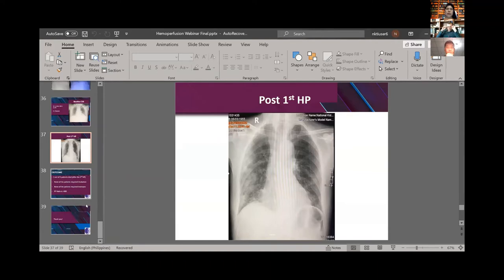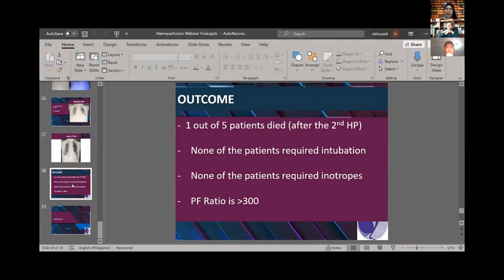These patients are alive. Out of the 5 patients, 1 out of 5 died, 1 after the 2nd hemoperfusion. None of the patients required intubation. None of the patients required inotropes. And our PF ratio for all the patients was more than 300.